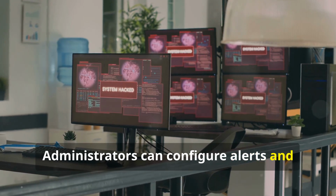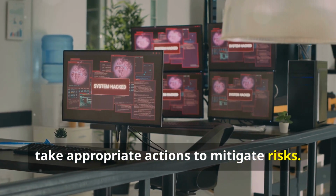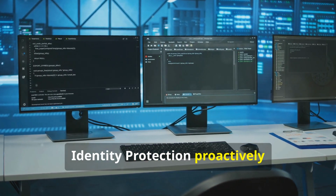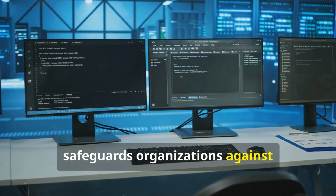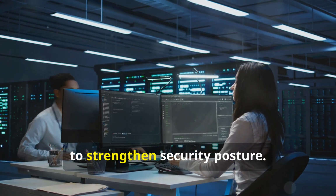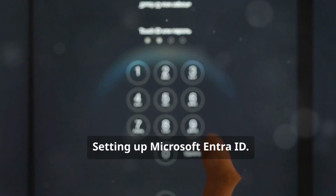Administrators can configure alerts and take appropriate actions to mitigate risks. By leveraging the power of machine learning, identity protection proactively safeguards organizations against identity-based attacks. It provides valuable insights and tools to strengthen security posture.